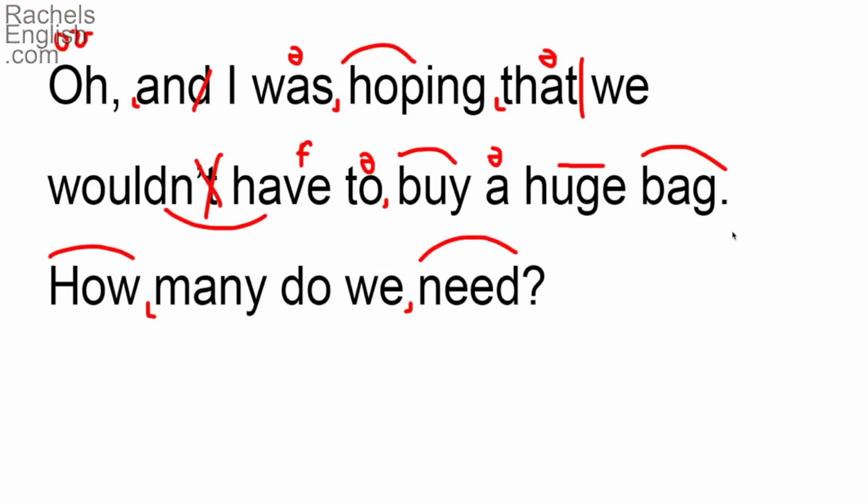How many do we? I don't reduce anything. All of the sounds stay the same. Some people, it could happen that I would reduce do to d. How many do we need? D, with the schwa. That's okay. But I actually keep the oo vowel.